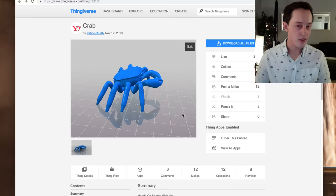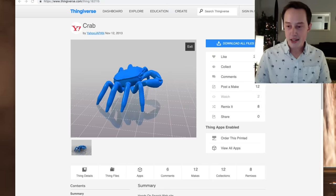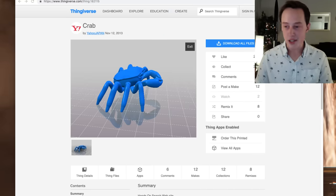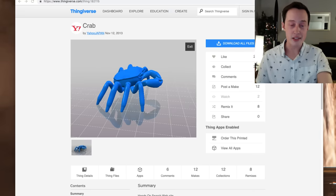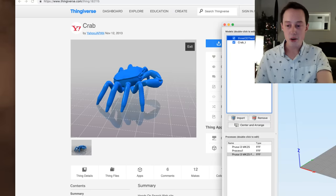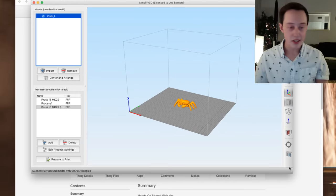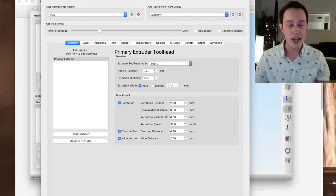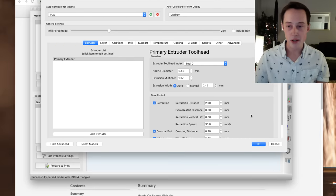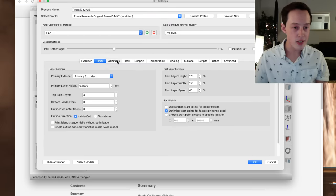Ooh, Dropbox. No thanks. Crab.zip. Okay. And now it's going to open up Simplify 3D, which is the slicer tool that I use. Simplify 3D is amazing. It's such a good slicer. The only thing that you should know is that it is also expensive. It costs money and it's not cheap. However, you have tons of control over every single part of how your print comes out. So I can change my infill, I can change all of the layer settings.